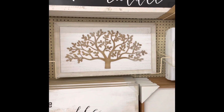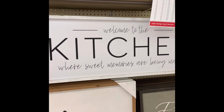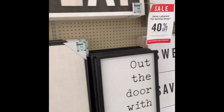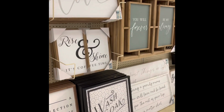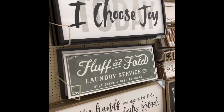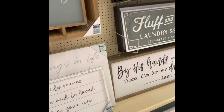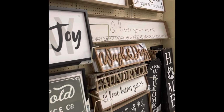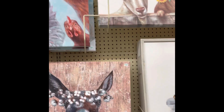The farmhouse look. I hope you can hear me. The music's pretty loud in here. They have some cute signs. That one's cute. Oh, I like that one too.